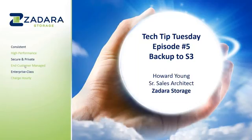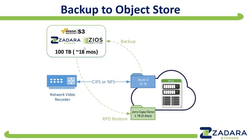Today we're going to talk about backup to S3. It's a new feature, relatively new. That is, we came out with it about a year ago, and it's very popular and allows you to do a backup of your storage to S3 or any type of object store.